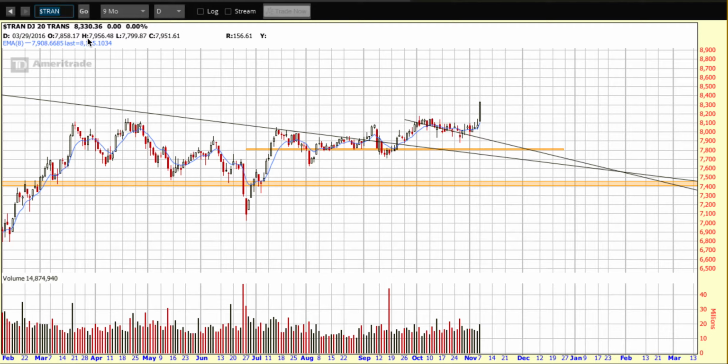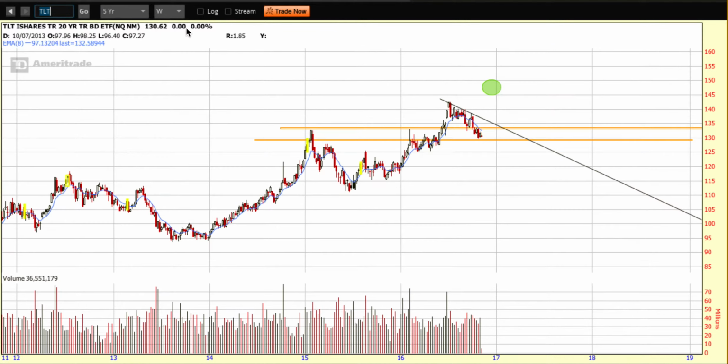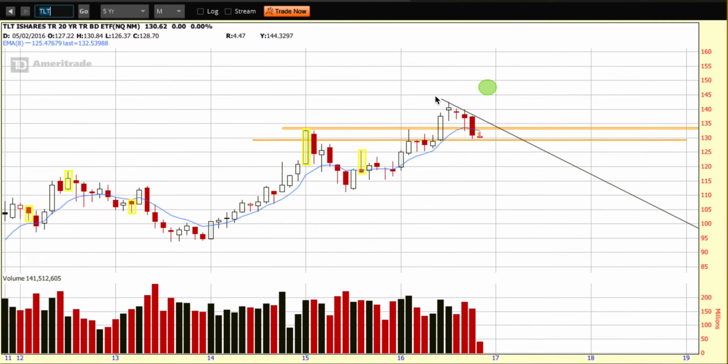So we've got price strength over here in banking and transports, but I keep looking at TLT, and it's making me suspicious, I'm just going to say. So here is the monthly chart for TLT. TLT is the long bond in the U.S. Lehman Brothers, I think it's Lehman Brothers long bond. You can take a look it up.